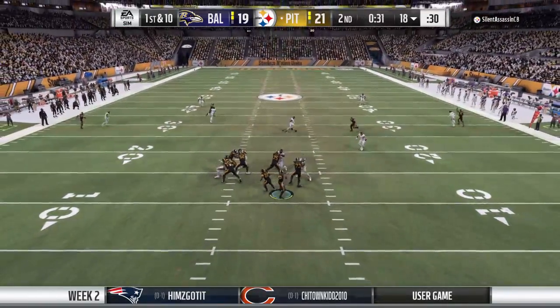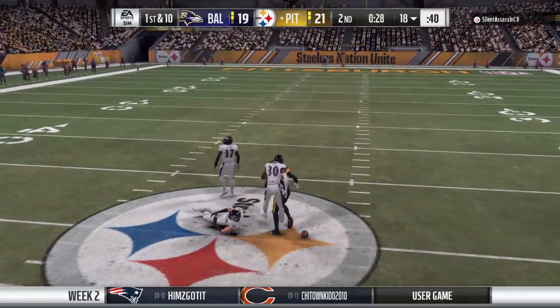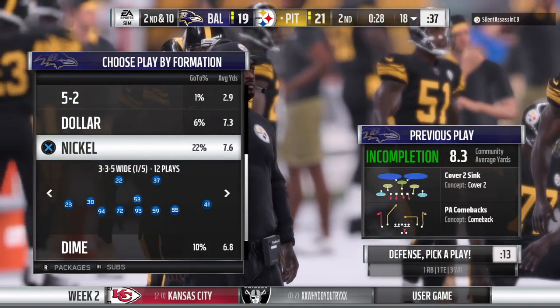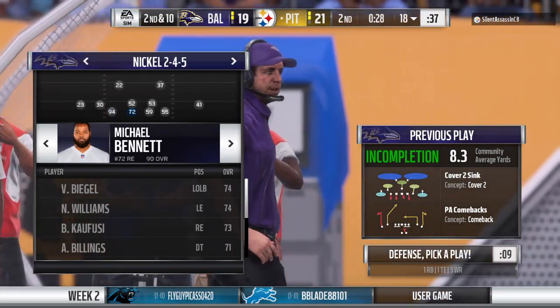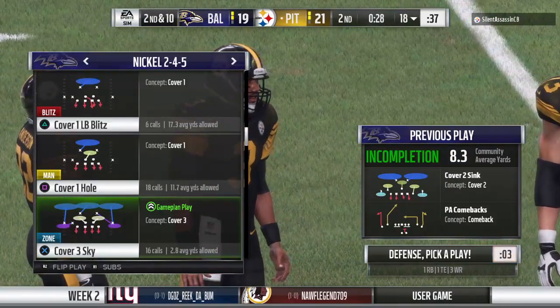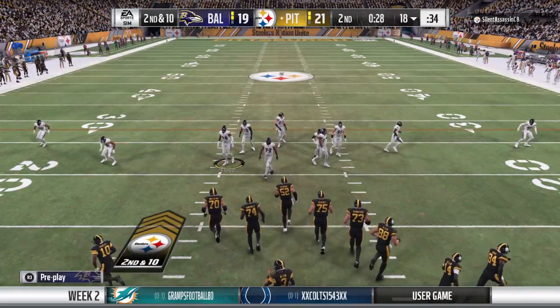After the interception, here's Wilson. Looking for Sanders here on the deep ball. And nearly picked off. Surprising to see a defender of his caliber let it get away. But it does get away, and it's 2nd down. Second down now after the incompletion.